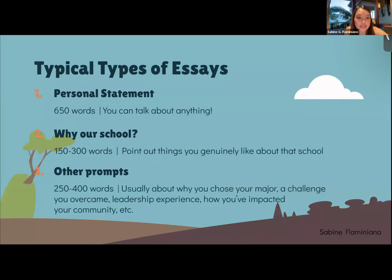Here are the typical types of essays you will make for your applications. First, like I said, is the personal statement. And this has a maximum of 650 words. And you can talk about anything. There are suggested prompts on the Common App website, but the last prompt literally says something like, write whatever you want. Second is, why our school?